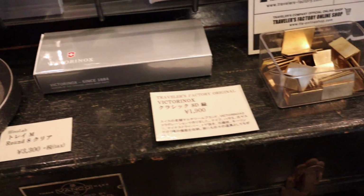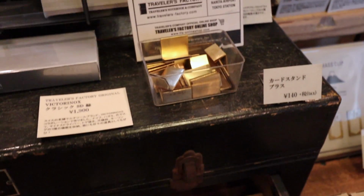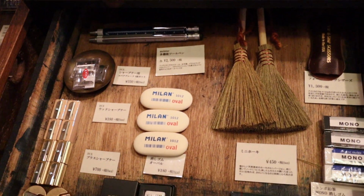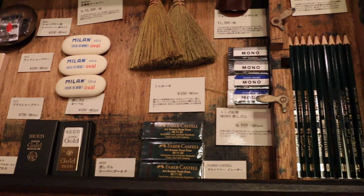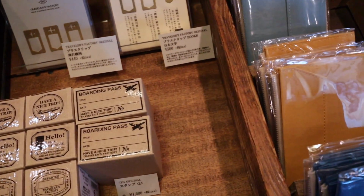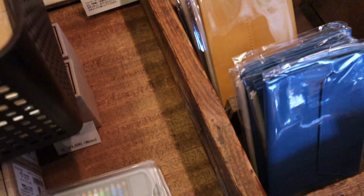It is a beautiful shop full of old-fashioned accessories. There are wrought iron and rustic timber shelving and old-fashioned vintage accessories everywhere. It's just gorgeous.